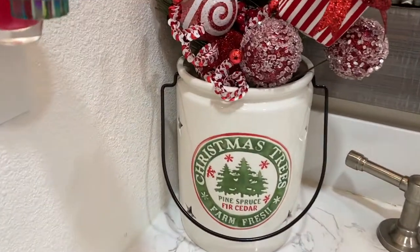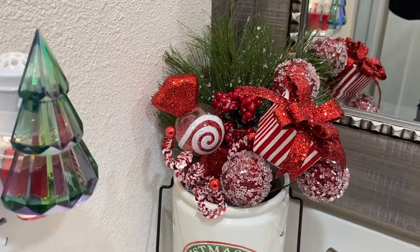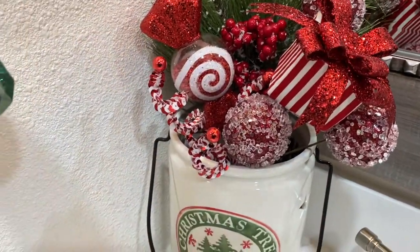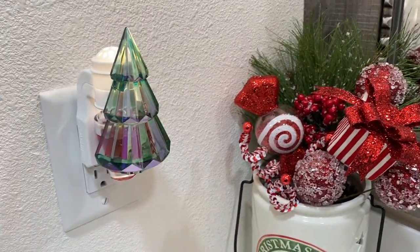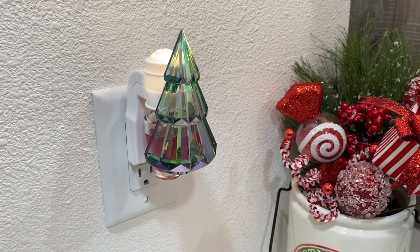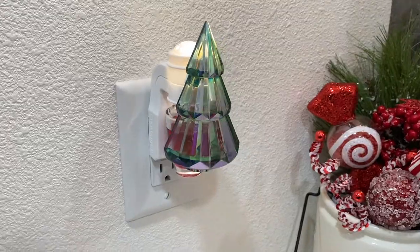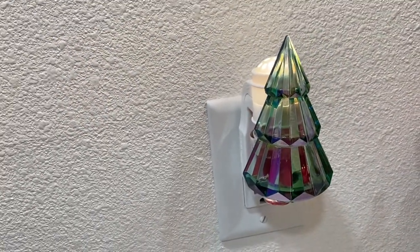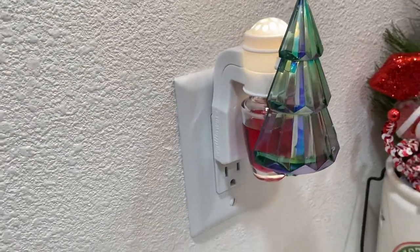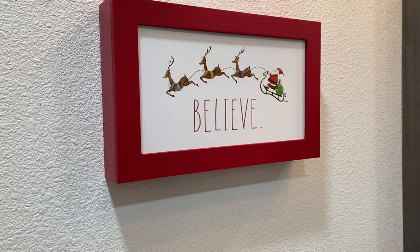Here's another, surprise, surprise, another little arrangement in the bathroom that I made. Just threw everything together since it still goes with my peppermint candy cane theme this year. And then I got this super cute wallflower. It's my first time actually getting a wallflower from Bath & Body Works, but it's super cute. So I actually have the same scent, the winter candy apple, as my soap. And then my Ray Dunn towel. And then my Ray Dunn sign, Believe.